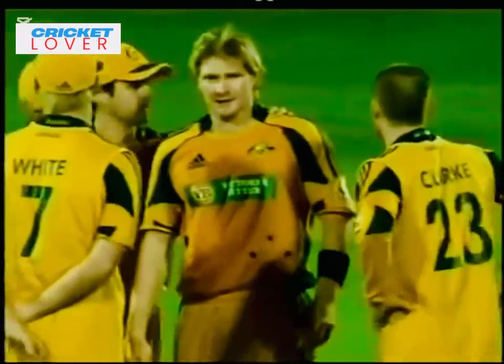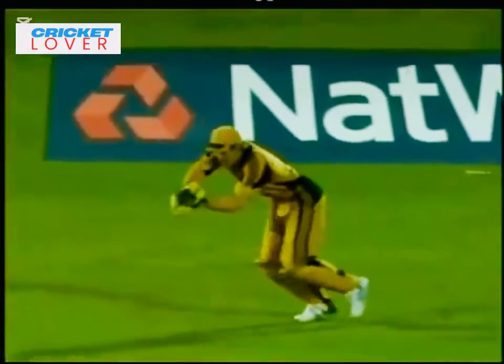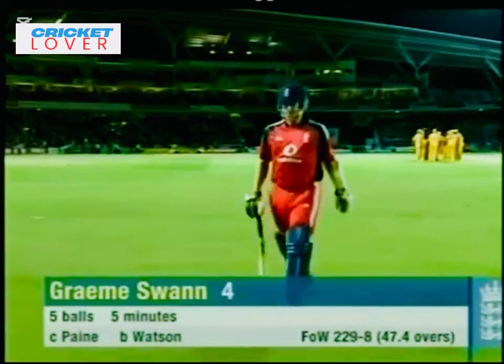Yes, once it gets to this stage of the game, you're in trouble. Your batsmen have got to do it for you. You can't leave it to the tail enders, even if they can bat a bit. Graham Swann goes for 4. It's 229 for 8.